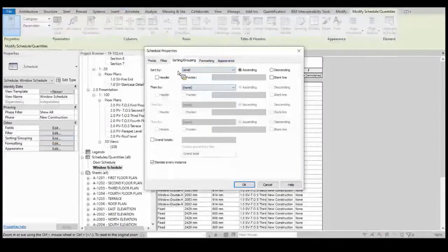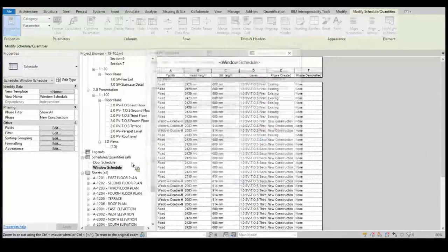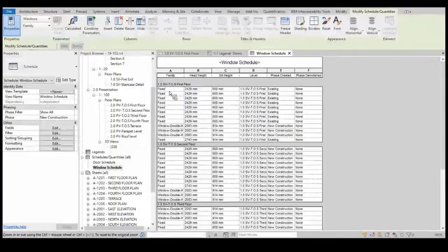Right now we are in level 1. That's okay. So now it's showing me what all windows have been created in existing, what all windows have been created in new, and whether they were demolished or not demolished. Let's pick up one of these windows. And what I want to do, sorry, not the new construction, let's do an existing phase. Okay, let's do it.